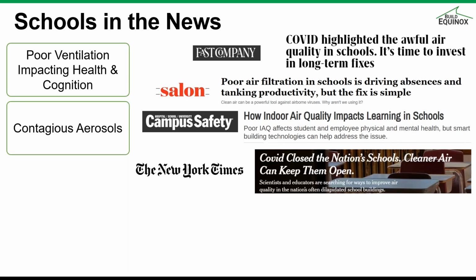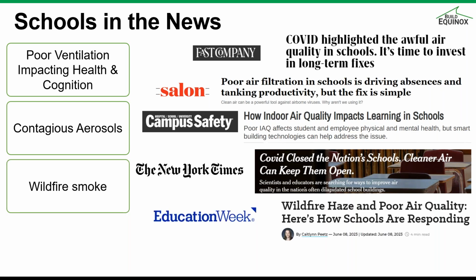Also, we went through a pandemic, so there is a highlight that in schools there might be virus transmission if there is poor ventilation. Wildfire smoke is becoming an intermittent issue, depending on the wildfires. For example, I live in Wisconsin. We went through the wildfires from Canada, so it impacted the air quality in our area.